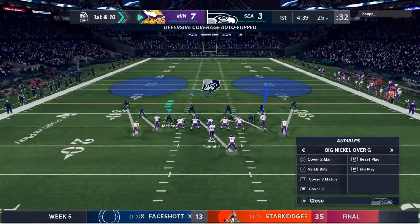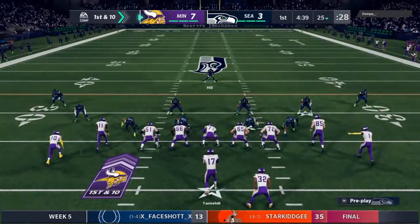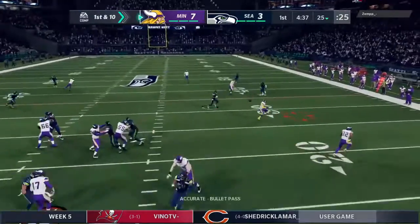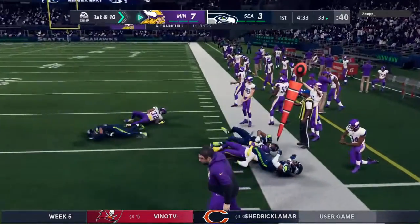Here are the Vikings now to start their next drive. For the defense, what's their mentality? How do they rally here and stop this offense? Well, hopefully there's some determination that sets in because they weren't ready to go on the last one.